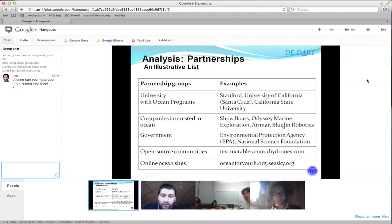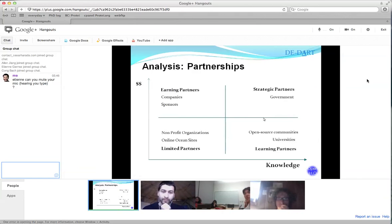Moving on to partnership, we decided that we can split the potential partners into different groups, which are the universities with ocean programs, companies interested in the ocean, the government, the similar open source communities, and the online ocean sites. You can see examples of each group in the table on the right side. When we look at a partner, we look at two important assets that partners can give us, which are knowledge and money. So we decided to divide the partners into four categories, which are limited partners, learning partners, earning partners, and strategic partners.